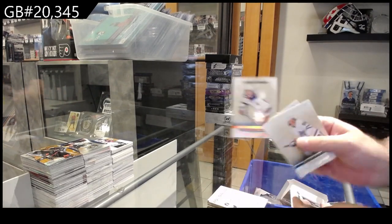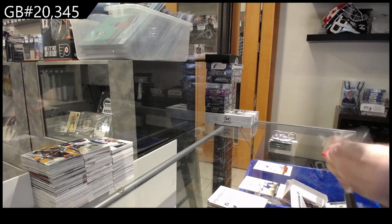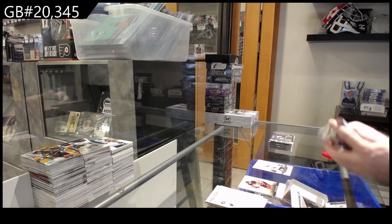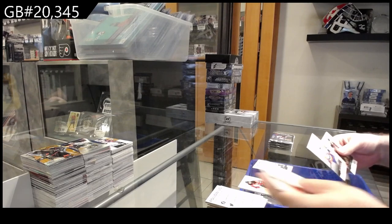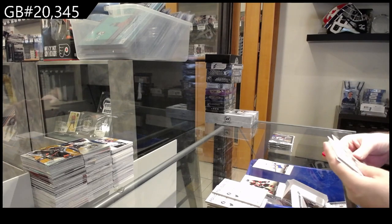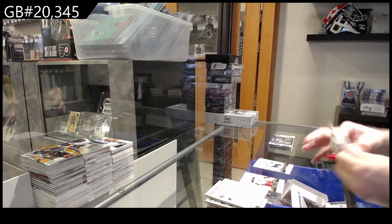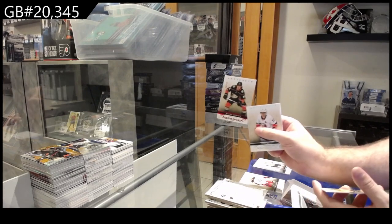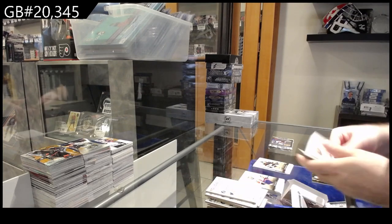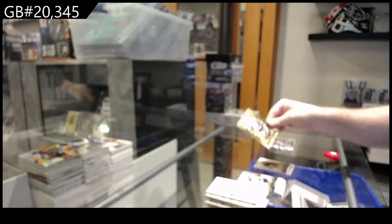We've got number to 75 rookie of Jones for the Rangers. 999 for San Jose of Dahlin. 499 for the Islanders of Barzal. 199 for the Vegas Golden Knights, Pacioretty. 499 for the Anaheim Ducks, Comtois. Bo Horvat, Vancouver.